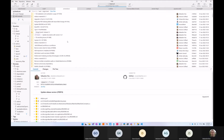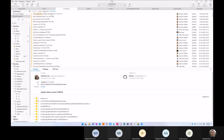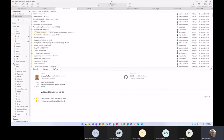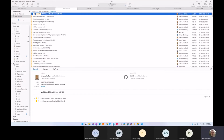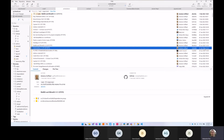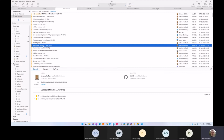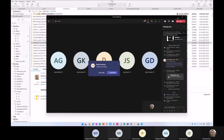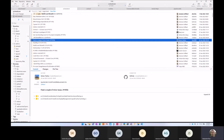Date. Main and filter or refilter. So last week, 25th, here, HtmlSanitizer update, MailKit and MimeKit update, Markdig update. Fix couple of minor issues and turn your code. This should not be the commit text.